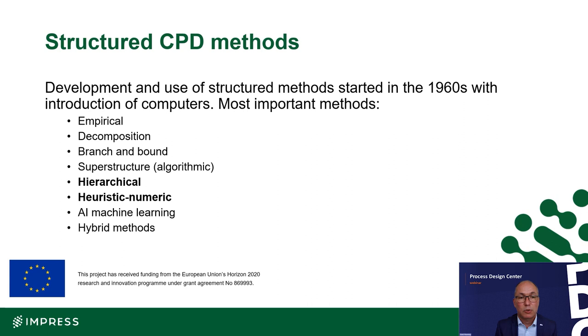Another approach is to develop a superstructure of the process. In this superstructure, all options are implemented in parallel or consecutive sequences. By solving the model using mixed integer linear programming, the optimum design can be found. But as you can expect, it takes quite some effort to develop and solve the model. The hierarchical method helps addressing the designs on a different level, and the heuristic numeric method adopts a combination of numerical methods and engineering rules of thumb. Those methods will be explained in the next slides.